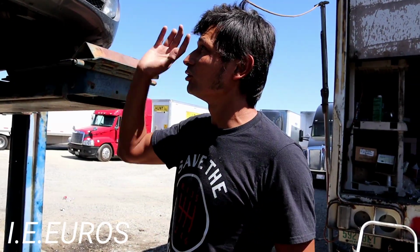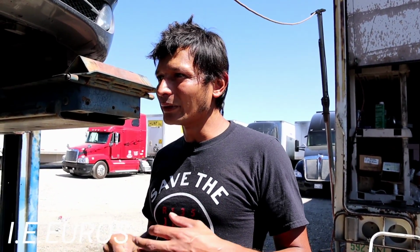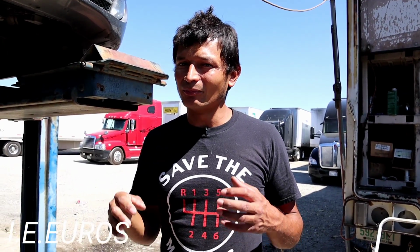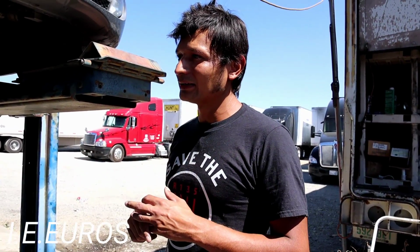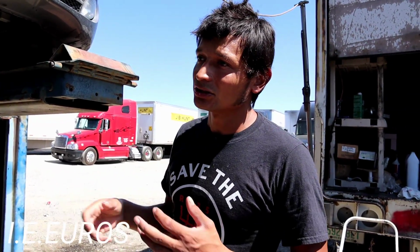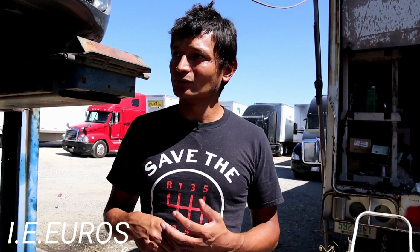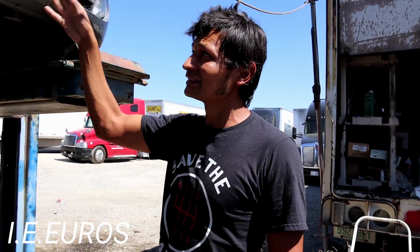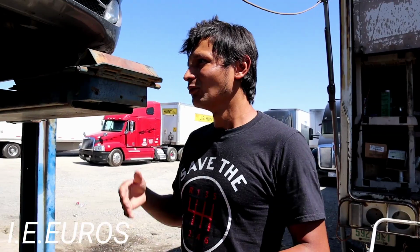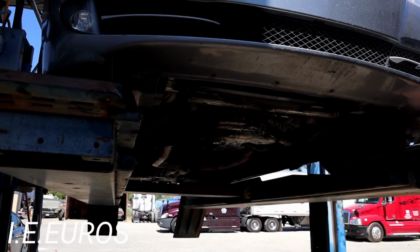Don't expect that when you buy a car this cheap, it's a deal. The car could have a really bad problem that you don't know about, because you think it's cheap, you can fix it, but sometimes fixing it is more expensive than buying a car in good condition. So sometimes it's better. In this case, this car is okay. We can say we can save it, because the things that it has are not that much.